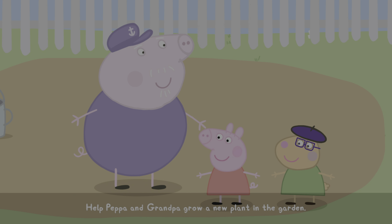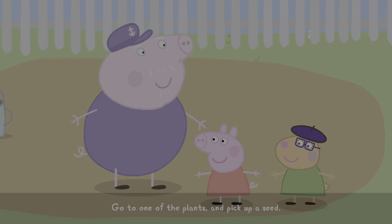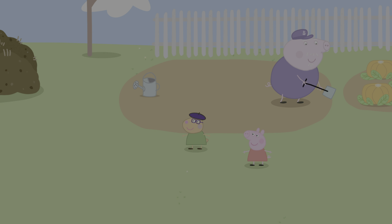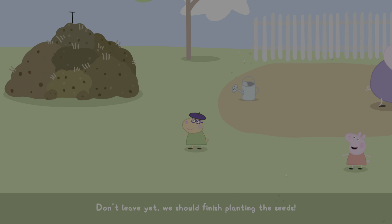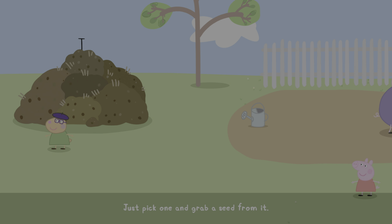Help Peppa and Grandpa grow a new plant in the garden. Go to one of the plants and pick up a seed. Don't leave yet. We should finish planting the seeds. Just pick one and grab a seed from it.